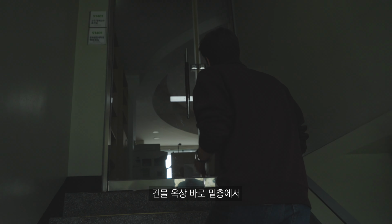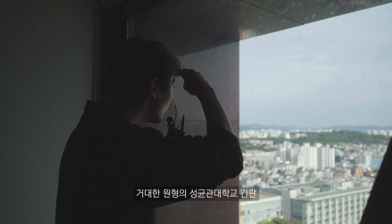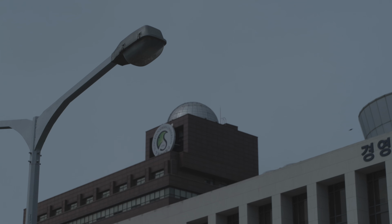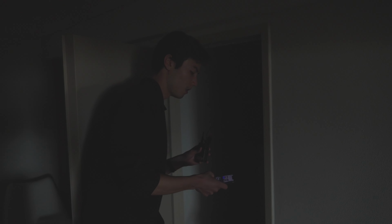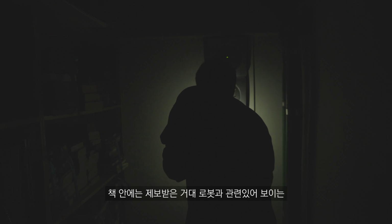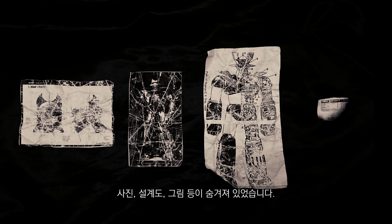On the floor just below the roof, there was an unknown room named Dome Lounge. A large circular logo of 성균관 University, SKKU, hangs directly below the dome structure. While exploring the Dome Lounge, we discovered a hidden room. A room full of old books, and a dated book that looked quite suspicious. In the book, there were photos, blueprints, and drawings of a giant robot that looked quite similar to the robot in the email we received.